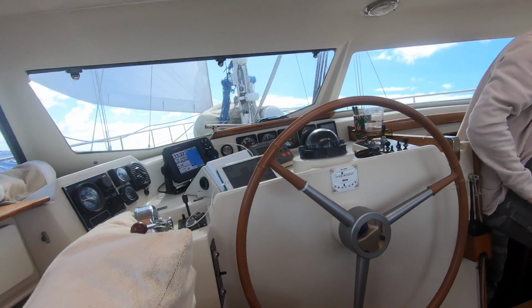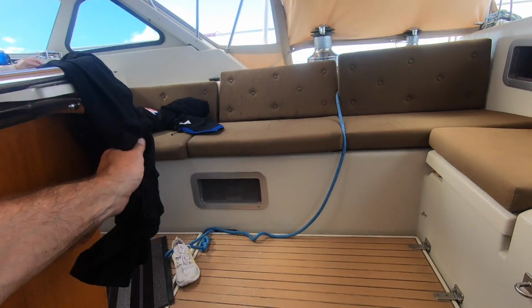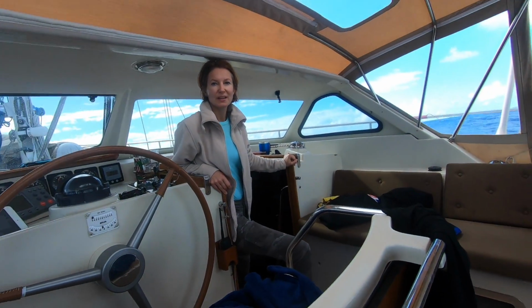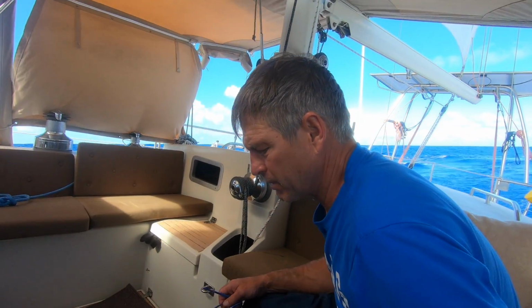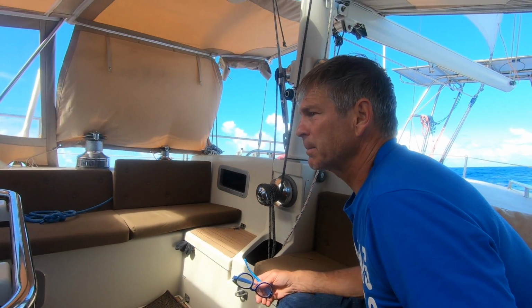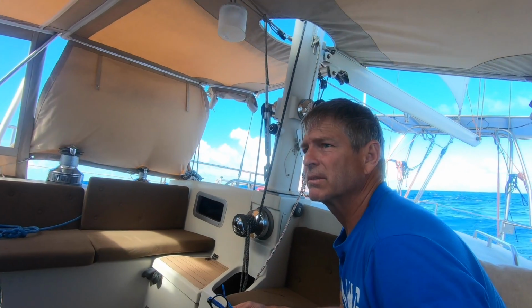I have bad news. What's the bad news? In the bedroom, the floor is wet. Soaking wet. Touch this t-shirt. Where did that come from? At the bottom of the bedroom floor. We got a leak. The carpet in the bedroom's all wet. We had all kinds of water in there. Cleaned it up a little bit. Now we're going to have to find where it's leaking as soon as we get into Fiji.